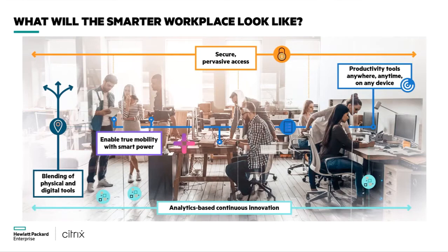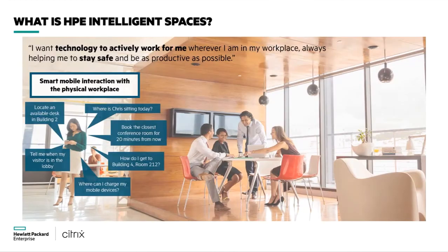And so they're going to be comfortable going to that Citrix Workspace app, getting some new microapps deployed to them that allow them to safely interact with the smarter digital building. So then, what is the solution? What is HPE Intelligent Spaces?